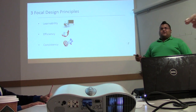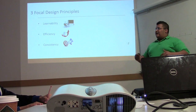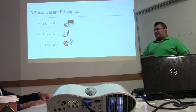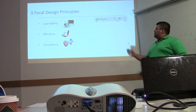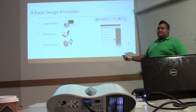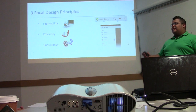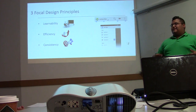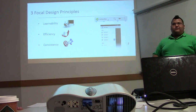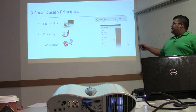Another thing we wanted to focus on was consistency. And this ties in with learnability. We wanted our application to be consistent with other apps out there in the Google Play market. The best way we thought about doing this was to use Google's Action Bar and Google's Navigation Drawer. If you have an Android device, you've used the Action Bar, you see it on YouTube, you see it on Gmail, you see it everywhere. And because you've seen it, it's familiar to you. You feel at home, and it's not a difficult process to pick up. So we decided we were going to go with this.